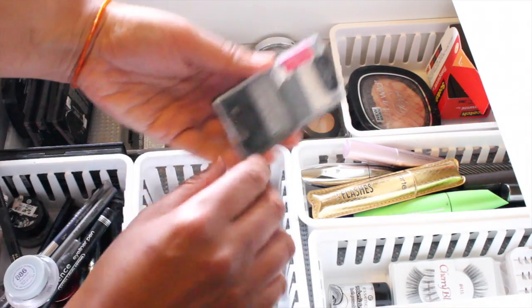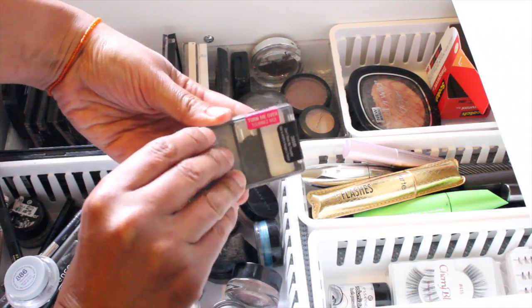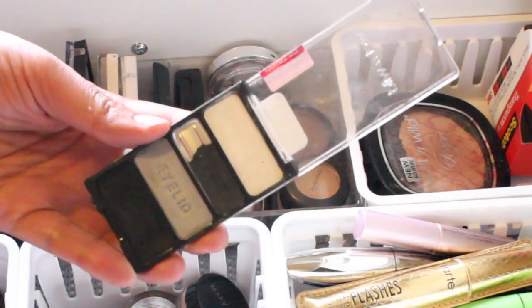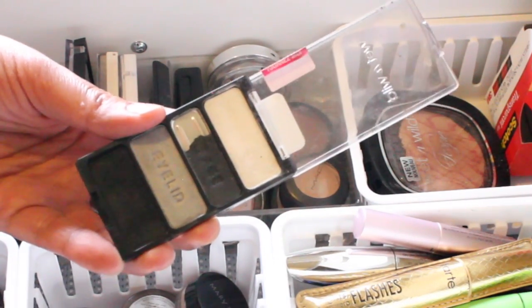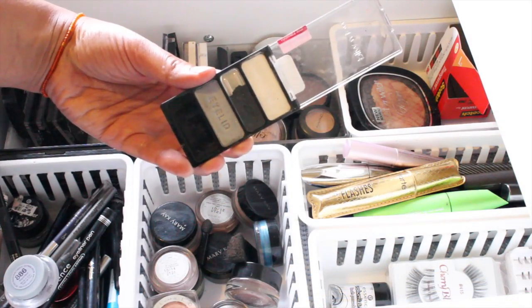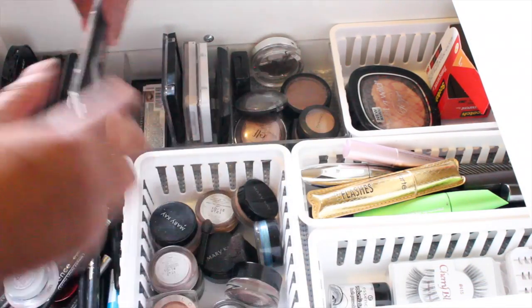This one I had it for quite a while. This is Don't Steal My Thunder. It's a classic smoky eye kind of palette. It has a sparkly black, a white, and the eyelid color, which is like a gray color, and I love it, so of course I'm gonna keep it.